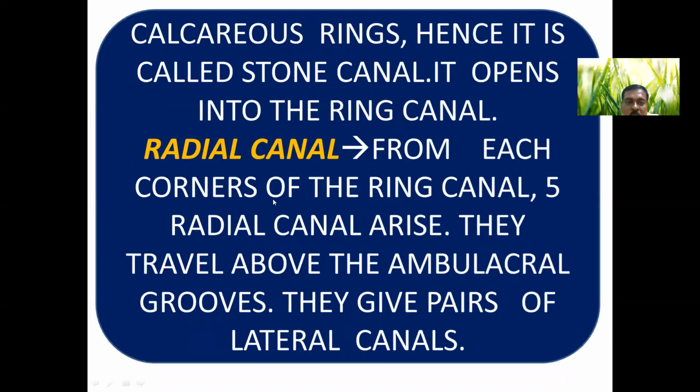It is supported by calcareous rings, hence it is called a stone canal. It opens into the ring canal, the pentaradial ring canal. Next one is the radial canal. From each corner of the ring canal, five radial canals will arise. They travel above the ambulacral groove. They give pairs of lateral canals.